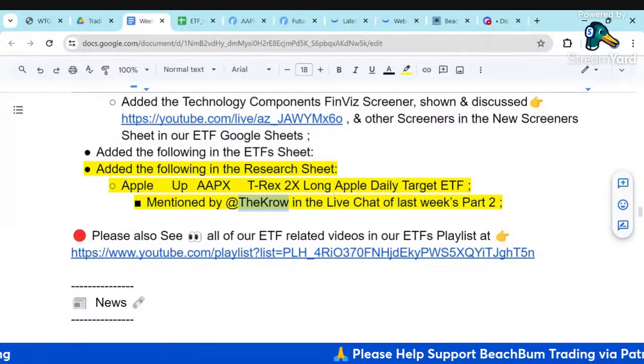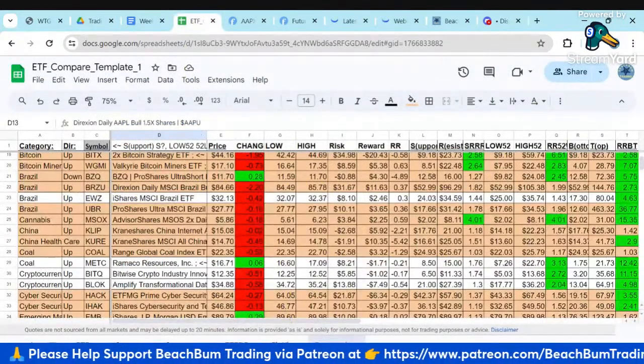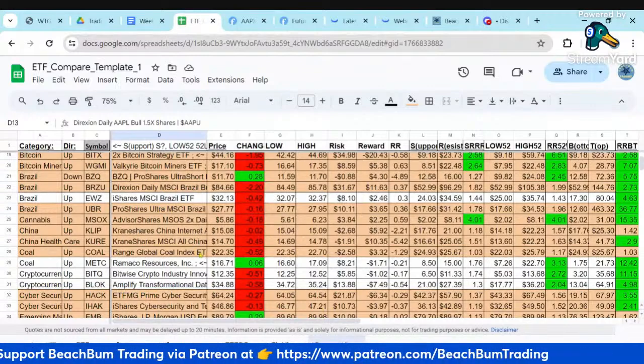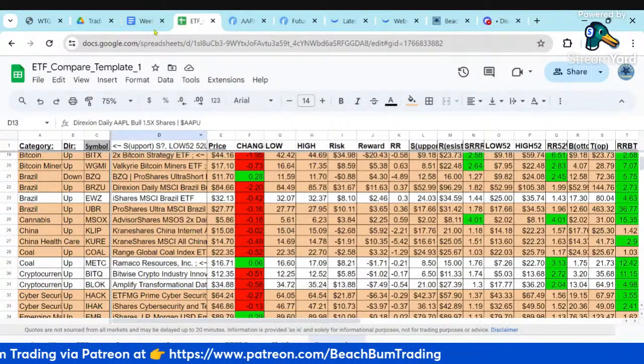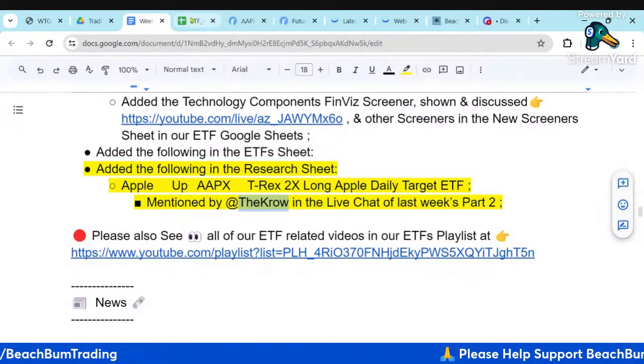So let me know what you all think. Have you tried trading any of these leveraged long or shorts on Apple? If so, what do you think of them? How has your performance been? And what do you think of AAPX versus some of the Direxion long ETFs?